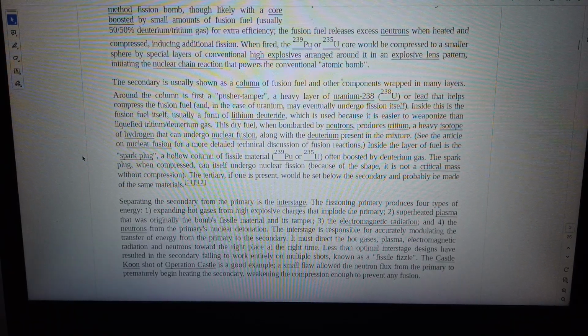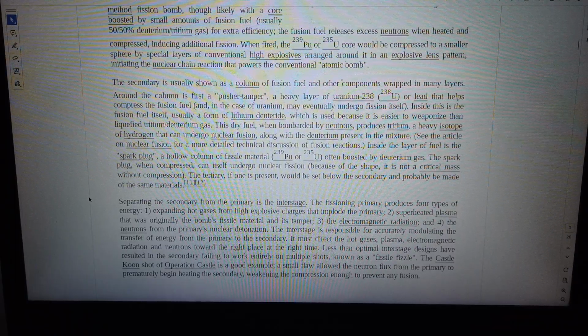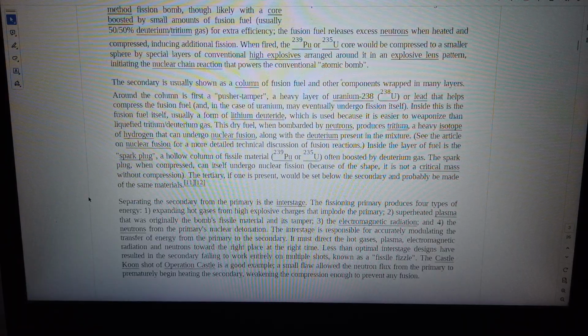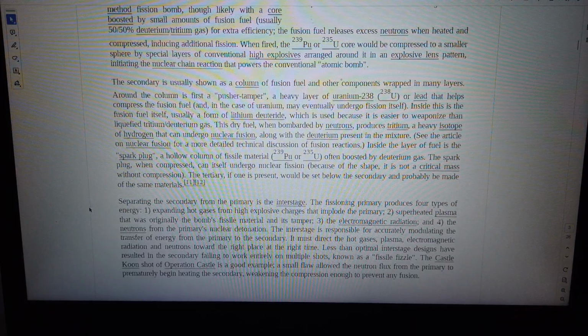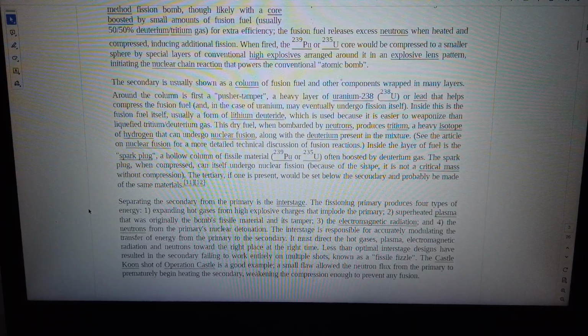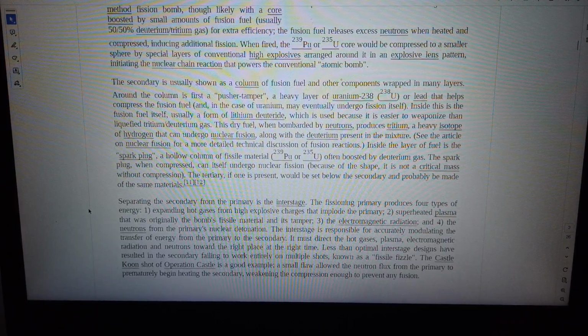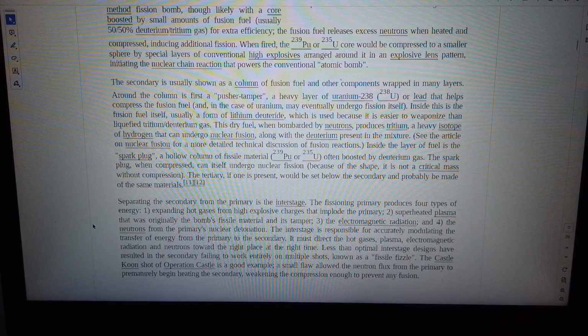11, 12. Separating the secondary from the primary is the interstage. The fissioning primary produces four types of energy. 1. Expanding hot gases from high explosive charges that implode the primary. 2. Superheated plasma that was originally the bomb's fissile material and its tamper. 3. The electromagnetic radiation. And 4. The neutrons from the primary's nuclear detonation.